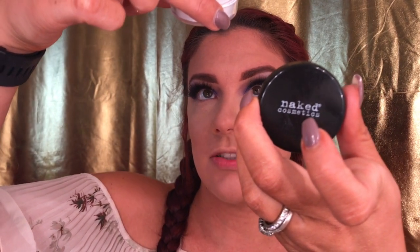So I am going to try out this Naked Cosmetics. It just says translucent HD finishing powder. So I'm going to try this out again today. I tried it out in that video. It makes my skin really nice and soft, but it's got a really strong kind of chemical-y scent, but it did set my makeup rather nicely. So we're gonna try it out again today.